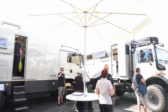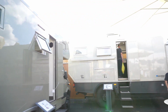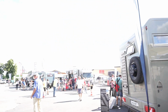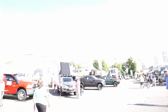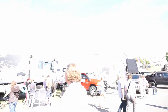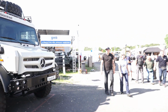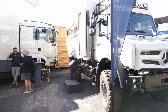Now, if you haven't got that much money, there are one or two cheaper options, such as this Sprinter. You could almost get two of them for the price of the MAN. Or alternatively, you can have a look at many of the vehicles which I've filmed here at this event. Which is a really fantastic event to come to.